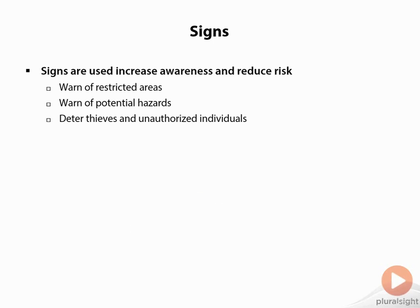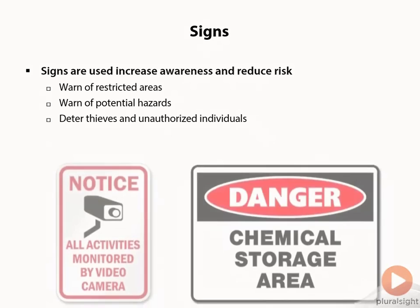Working in tandem with that is signage, or proper signs. All right, so signs are used to increase awareness and reduce risk. So it's again a dual-edged sword. It can warn of restricted areas and potential hazards, but it can also deter thieves and unauthorized individuals.